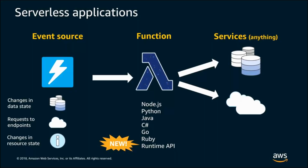You can write your Lambda function in a number of languages. Previously, up until a couple of weeks ago, we supported Node.js, Python, Java, C#, and Go. And then at re:Invent, we announced support for Ruby, as well as something called the Runtime API, which I'll talk about in just a moment. But short story, it allows you to bring any language you want pretty much to Lambda.